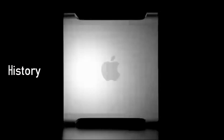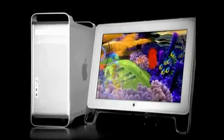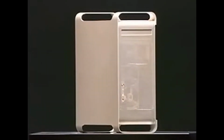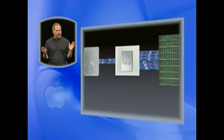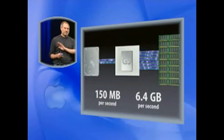The Power Mac G5 was released in June 2003 at the Worldwide Developers Conference. At that date, it was the most powerful and functional computer in Apple's Macintosh lineup. Also, it was the world's first 64-bit desktop computer. The enclosure of this computer was made from anodized aluminum alloy. The Power Mac G5 utilized the PowerPC 970 CPU.